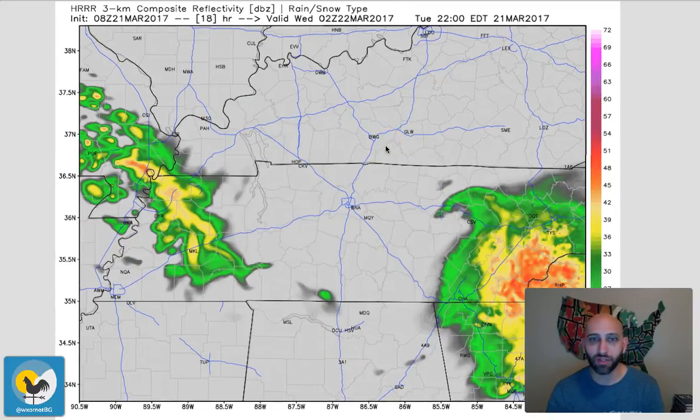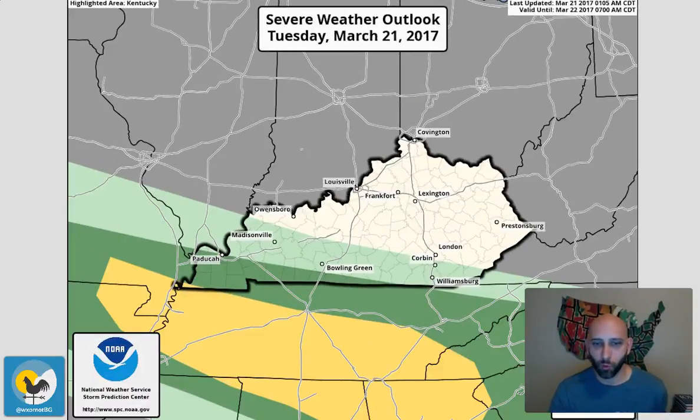And then as we get into tonight with that cold front pressing to our south, that should be taking the rain chances along with it, along with filtering in much colder air out of the north.